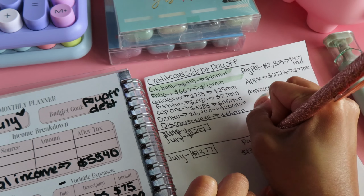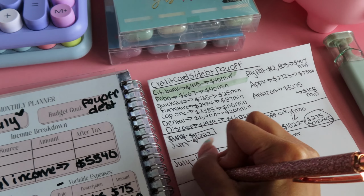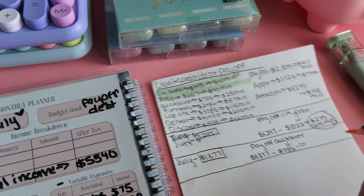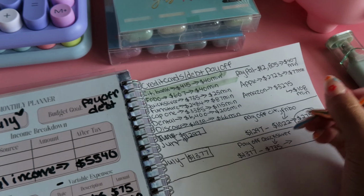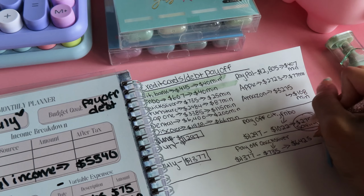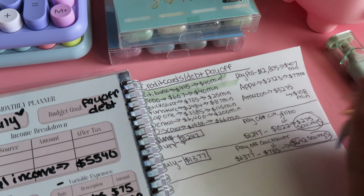So if you know from just paying the minimum, it's almost like that card isn't moving at all. So that's why we're still starting with the beginning balance here. So we're going to go ahead and take $13.77 and minus it by $7.35, which is going to give us $6.42 to put in our savings. So just like that, we went ahead and we paid off another credit card.